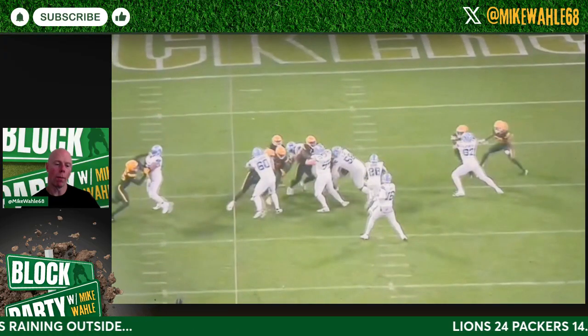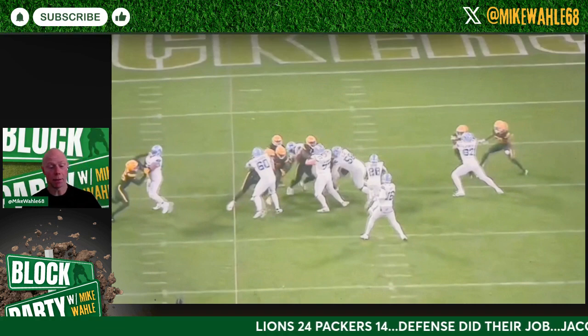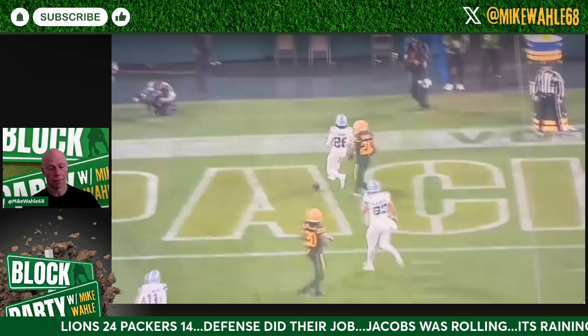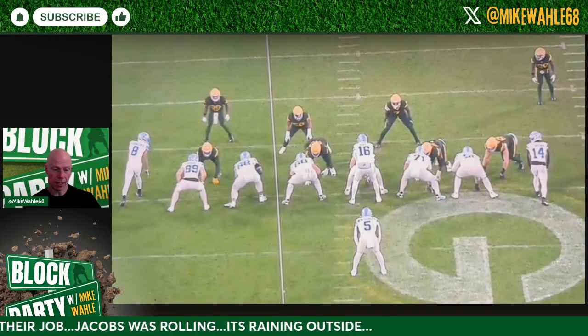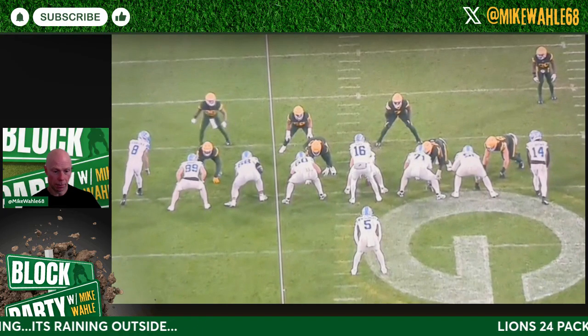Look at the hole, man. I mean, you got to make the cut. You got to make him do something. That's tough. Look at this. Lucas Van Ness stance, bro. I didn't notice that. Man, where do you think he's going to do? Jesus. All right, here we go.